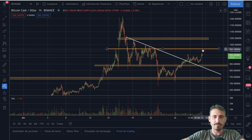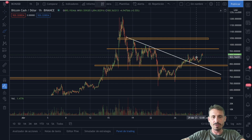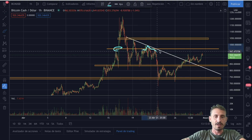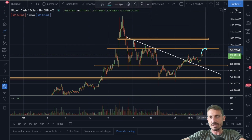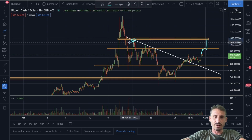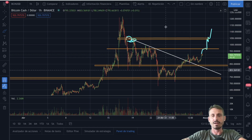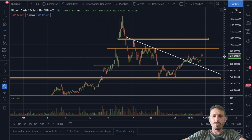Obviously we'll be hitting some major resistance and getting a small rejection around the $967 range, where I have multiple touches, a lot of consolidating here. So we might get a small rejection, then pump to the upside. There's this other resistance, but I do think that we'll be breaking out nicely, meeting the top here at $1,200, not the top, this high over here. So this is the bullish scenario for Bitcoin Cash.